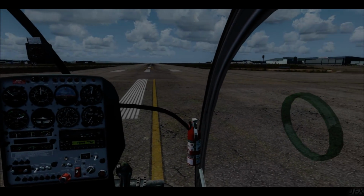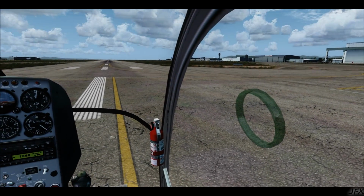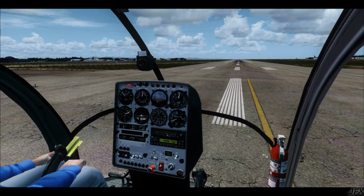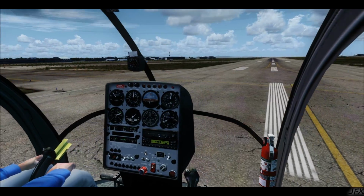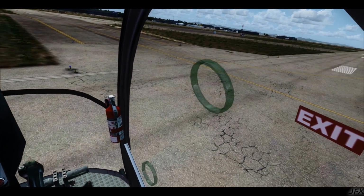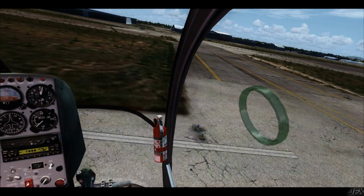Here we are at Vancouver International Airport, created by FS Dream Team, released a couple of days ago. Taking off in my Schweizer 300 CBI from JustFlight. This is not the usual video I create, but it's something else.